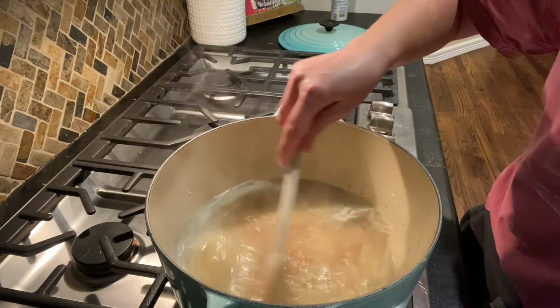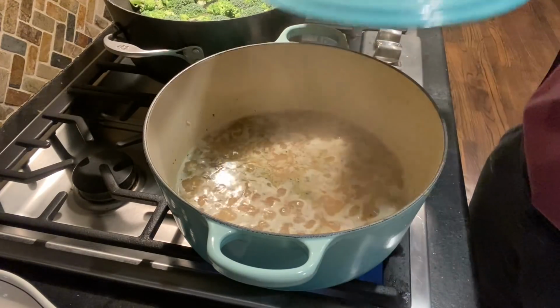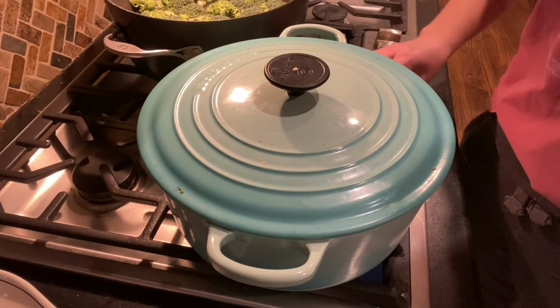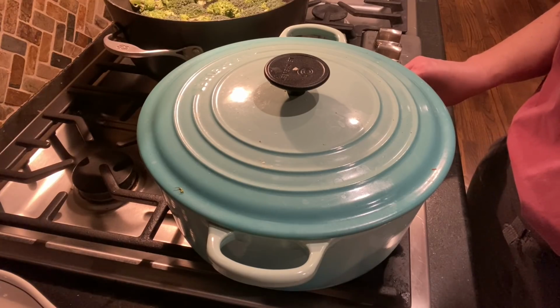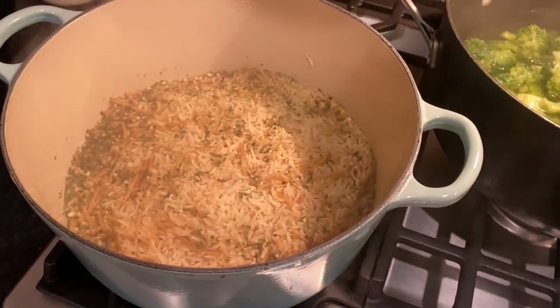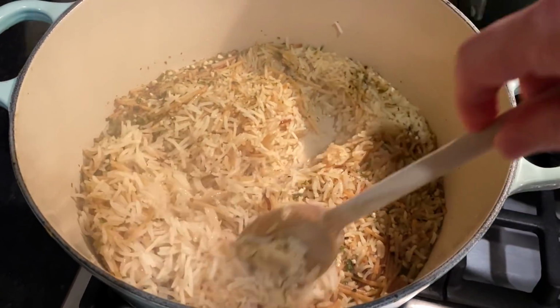Like I said, I used probably about a teaspoon of garlic powder and onion powder, and I also threw in a teaspoon of parsley, salt and pepper, and then just the chicken broth base. I brought it to a boil, and then I turned the heat down to low, and I let it cook for about 15 minutes, and then I turned the heat completely off, and I just let it steam. And this is how it turned out. It turns out great every time for me.